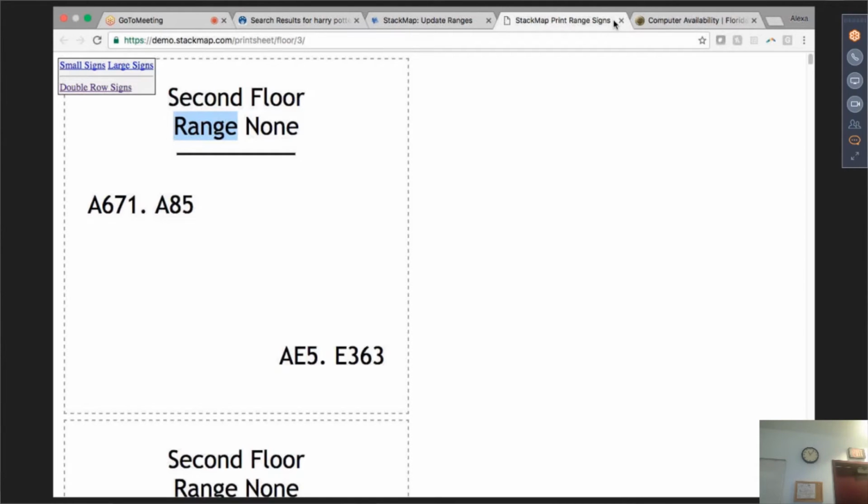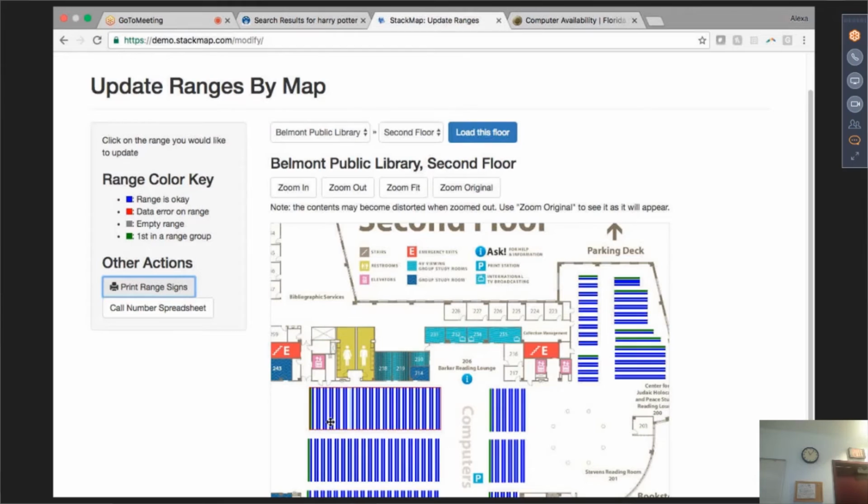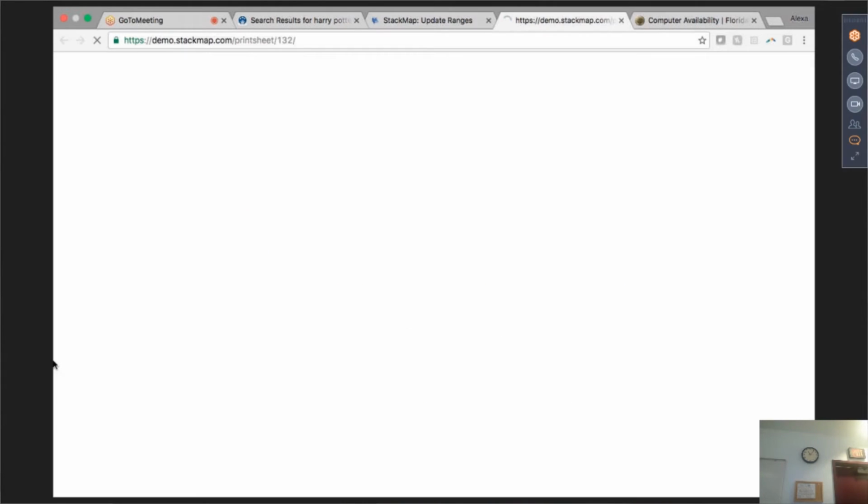If you ever just adjust a few shelving units, not to worry, you don't have to waste paper. You can just select one and print that particular range sign as well.